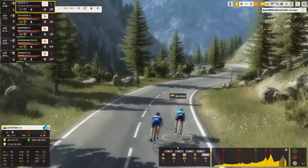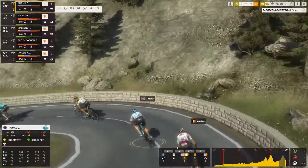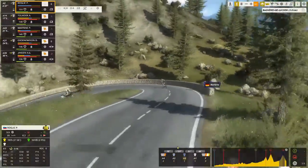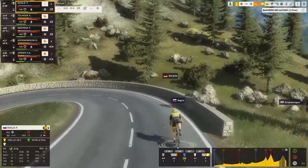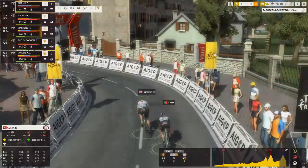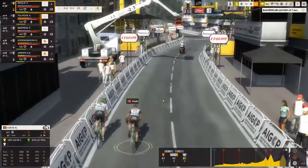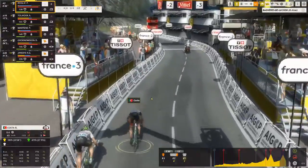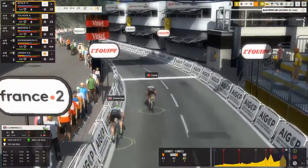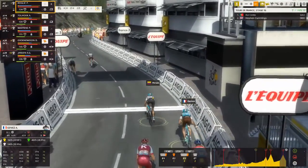Just 5 kilometers left. The finishing line is not far off as we're into the last descent. Can Roglic get back onto the rest of the group here? Cummings and Costa leading into the last kilometre. There we go. The sprint is on. The riders are setting themselves up. Rui Costa. Steve Cummings. Another victory for his record of achievements.